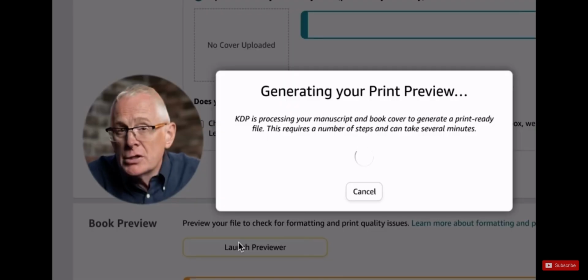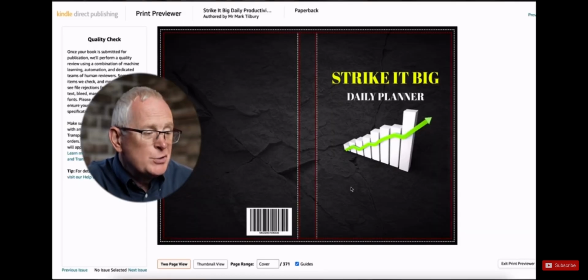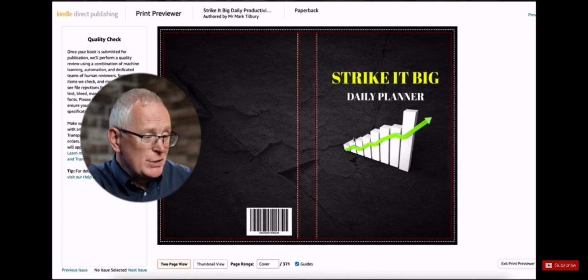It's important to have a look at the preview of the book and make sure everything is perfect. It might take a while for the preview to load, but trust me, it's worth the wait. And the moment of truth arrives, and that all looks pretty good to me.